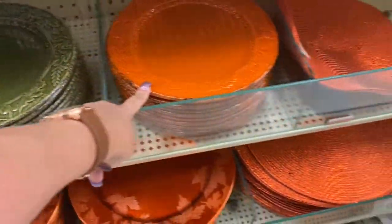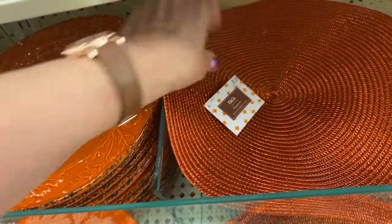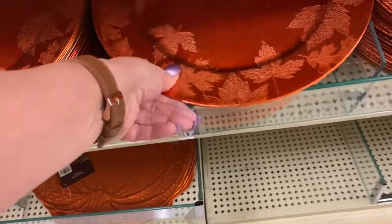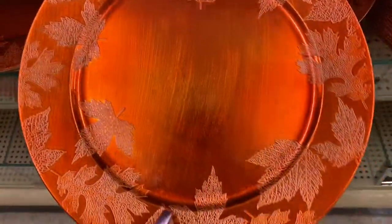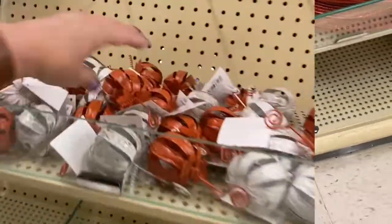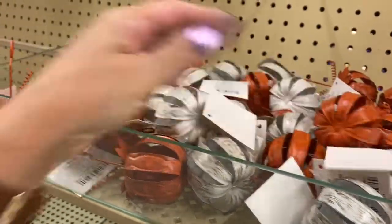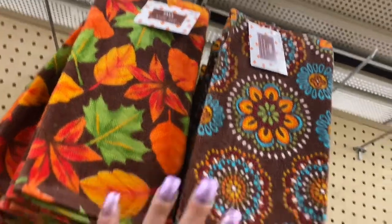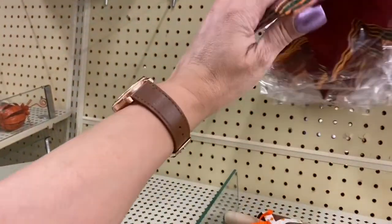And there it is in the orange. And here, guys, is the placemat, $7.99 for this. And then look at the chargers. So here's the chargers. So here, guys, let's see how much the chargers are. Look how gorgeous. That is $3.99. Here, guys. Oh, look, the little picture holders, I think they are $3.99. They come. And look at the towels. These are $6.99 each. Then here's the felt coasters for $2.99, the leaves and the colors.